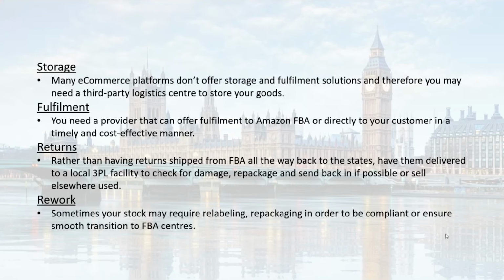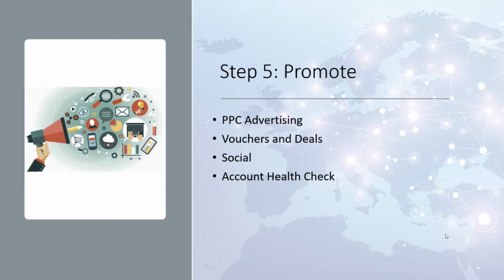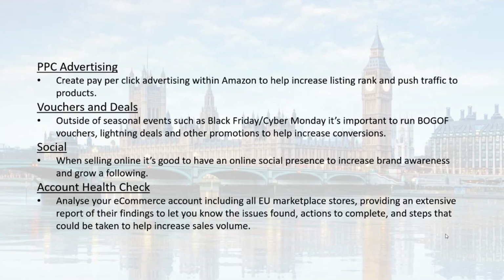So therein is a 3PL. Your goods are now compliant. You're in the country. You've launched. You're listed on Amazon. You're translated. Now, what do we need to do? We need to promote the heck out of your products and get them sold. So the promotion side of things becomes a kind of post-launch activity. We're dealing with PPC, vouchers and deals, social media, and health checks. So let's whistle through those, Andy.